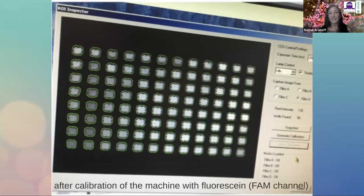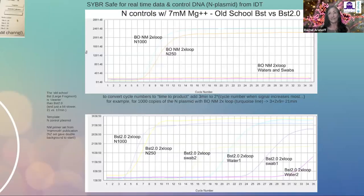And when we got the machine actually calibrated, we got it to run as a real-time machine should run, where you see the program does it and you get a nice smooth curve of the increase in fluorescence. And this just shows results after a bunch of different titrations of different control templates and different levels of magnesium, and also changing the ratios of one primer pair to the other can make a big difference in the efficiency. But here you can see with the more turbocharged enzyme, BST2, the positive product came up within 17 minutes versus with the old school BST, which is no longer protected by IP, that came up just a few minutes slower, 4 minutes slower, 21 minutes.